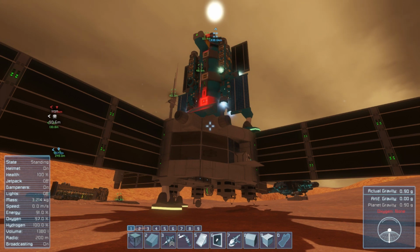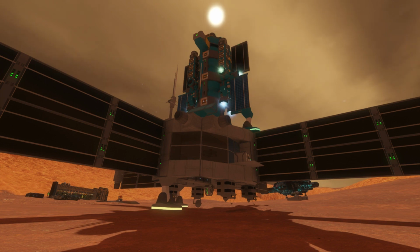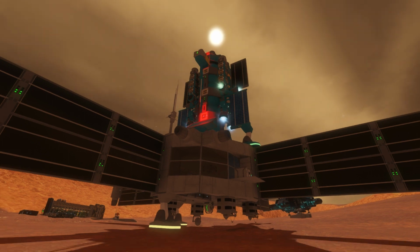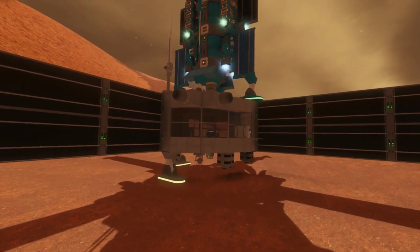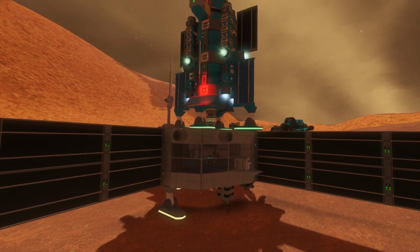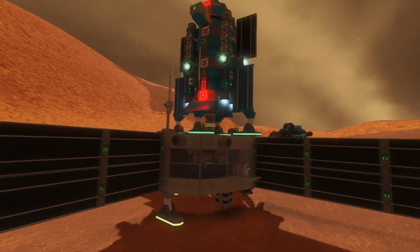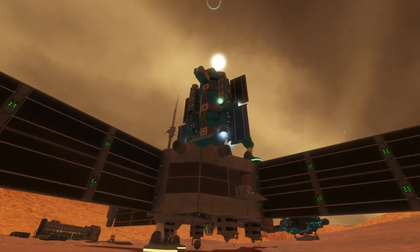10, 9, 8, 7, 6, 5, 4... Wait, how do I turn off my HUD again? Tab. 3, 2, 1... Go. Are my thrusters even firing? What's holding me down? Pretty sure that the landing gears are locked. Yeah, it's yellow. Are you not firing? Hang on. Are your thrusters firing? I can't tell. Let me see if I can find the rear ones. I thought we had liftoff, but it doesn't look like we do.